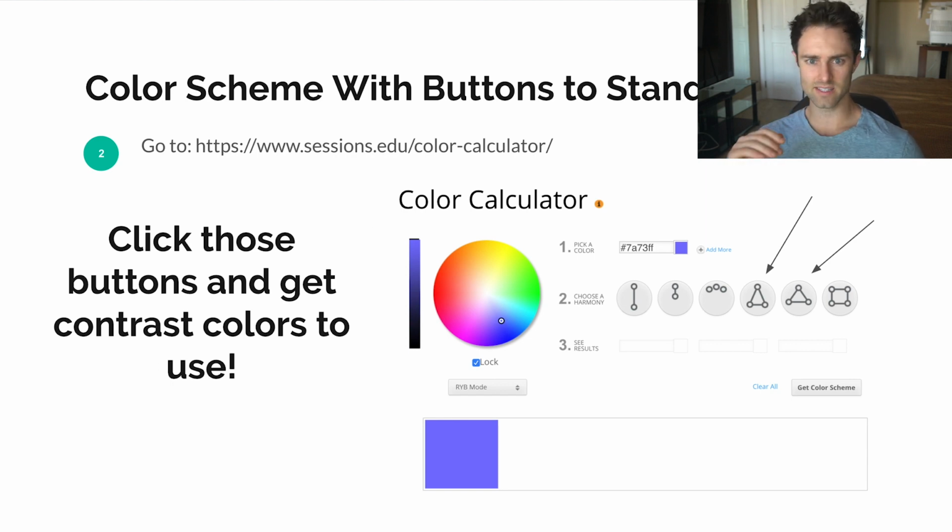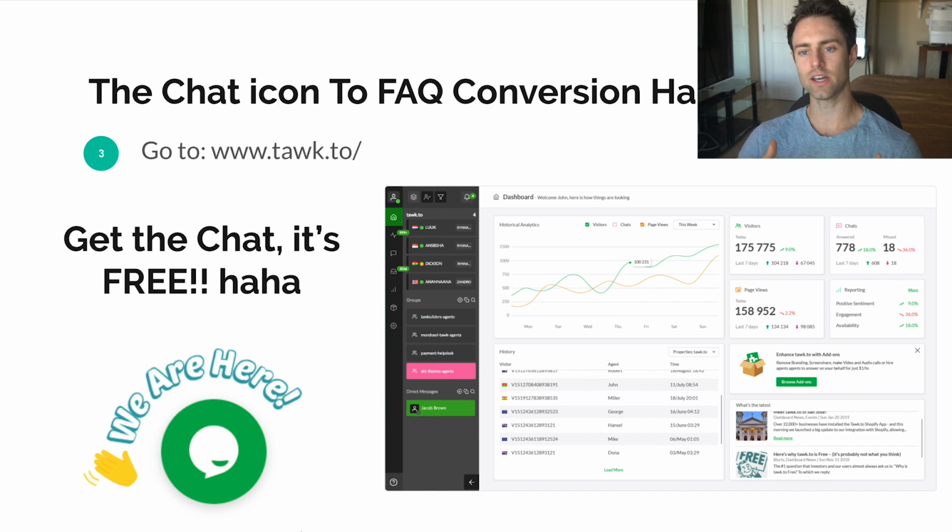Now, the next thing is the chat icon to FAQ conversion hack. So what you want to have, first of all, this is free. You can get Talk.to. It's a chat icon that you can install on your website on Shopify, completely free, and it'll allow you to see what customers are asking and what questions they repeatedly have, and you can see even what landing page they are on. Now, I'm pretty sure this will show you in the free version.